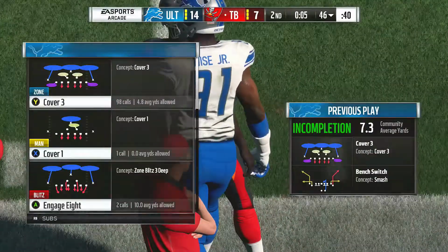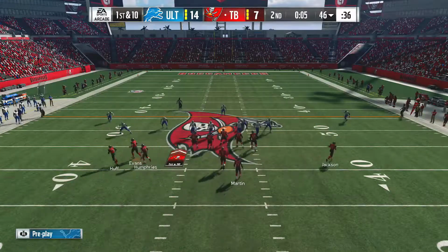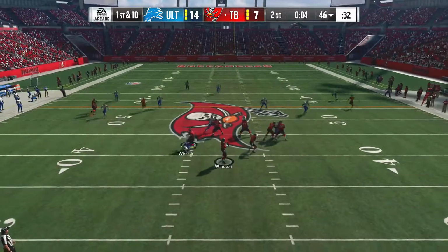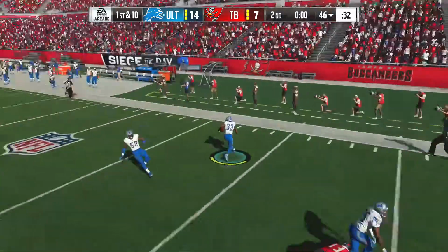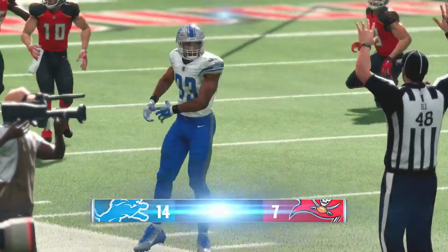Well, we looked at each other right away. We knew that flag was coming out. And I always enjoy the conversation post, because officials always tell you, I don't want to throw the flag, but you caused the play. You did it. I had to. Winston now, airing this one out for Evans. And it's intercepted. Picked up by Andrew Adams.